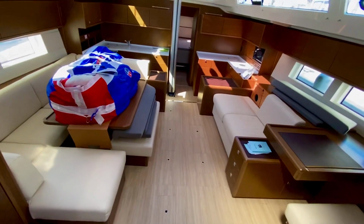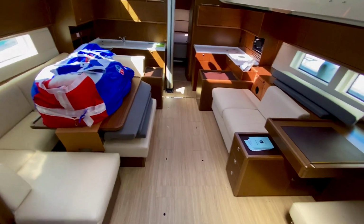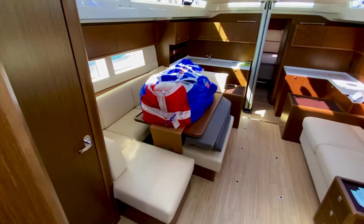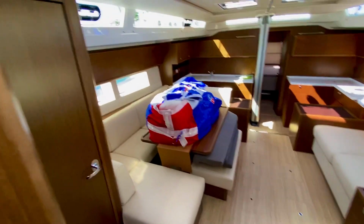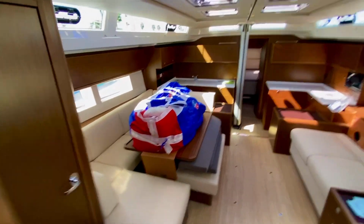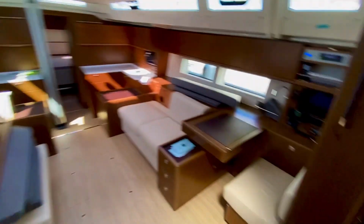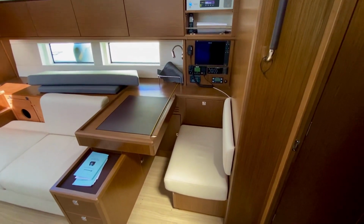This is not just a salon, this is like a condominium down here. You have beautiful seating off to the starboard. You have a beautiful setup here for 6 to 8 people for dinner. That big red thing that you see there, that's his code 0, so that when he's running downwind in light air, he'll put the code 0 up and get maximum performance out of the boat. On this side, over here, this is going to be my full nav station.